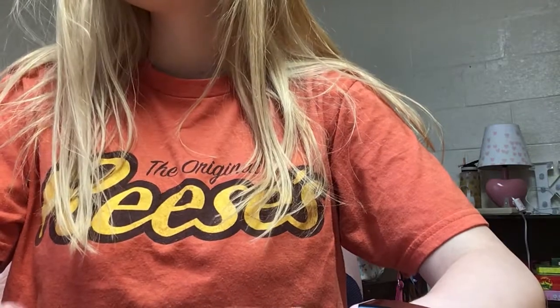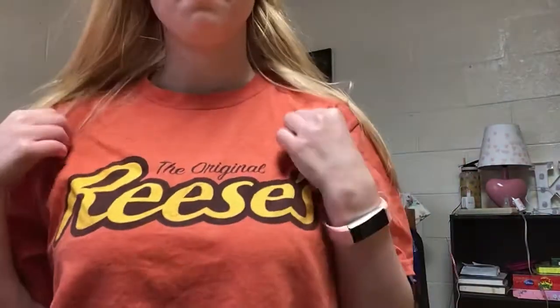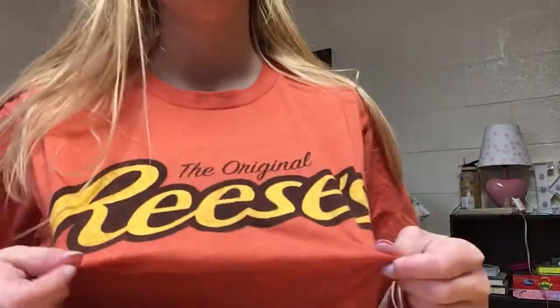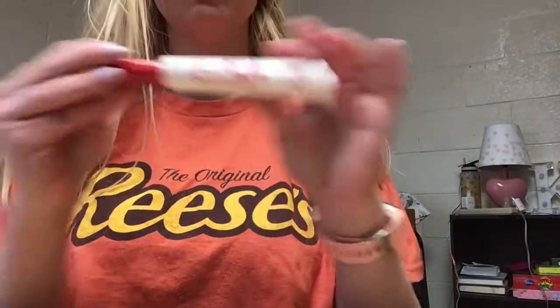I thought I could make it work with what I had, so I just found five random things and I hope you enjoy. By the way, this shirt is orange. I don't have any red, but I wanted to try to get into the spirit of this video, and I love Reese's. So, first item I have is just a simple red dry erase marker.